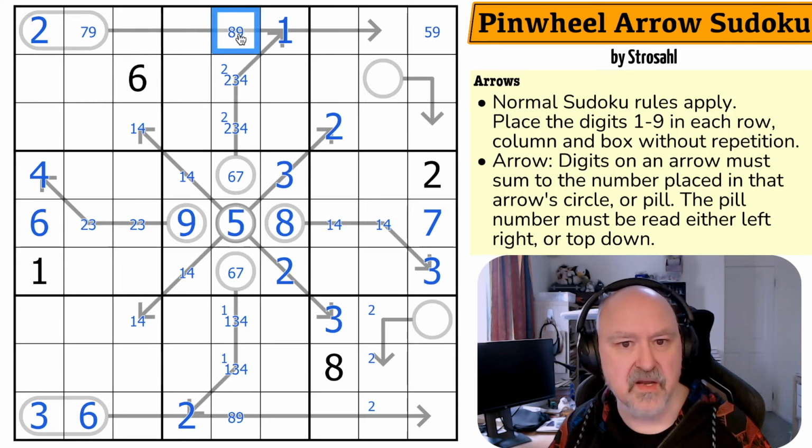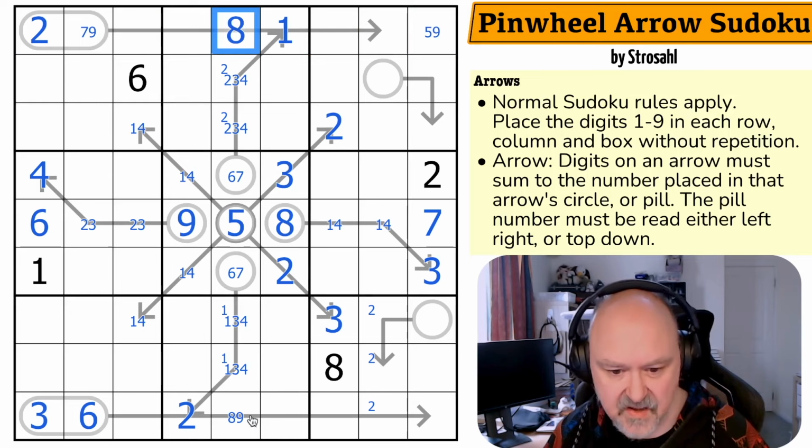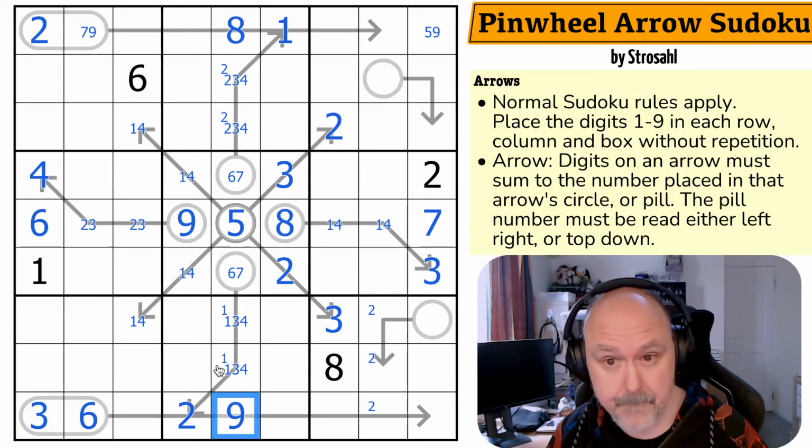This can't be a 9. If this is a 9, this would be 27 with 5, and that doesn't work. Because 27 is 9 plus 27. That doesn't leave that to be a 5. That's the 8. That's the 9. Does that help? Maybe.